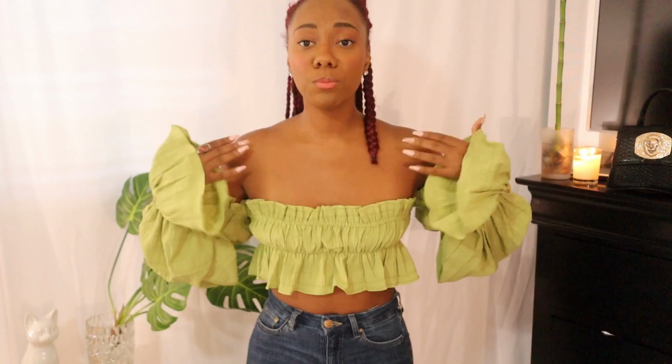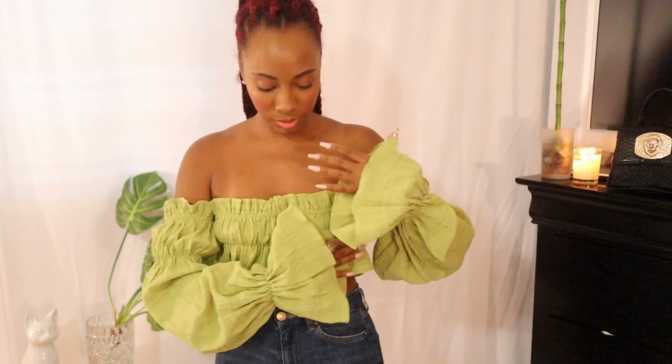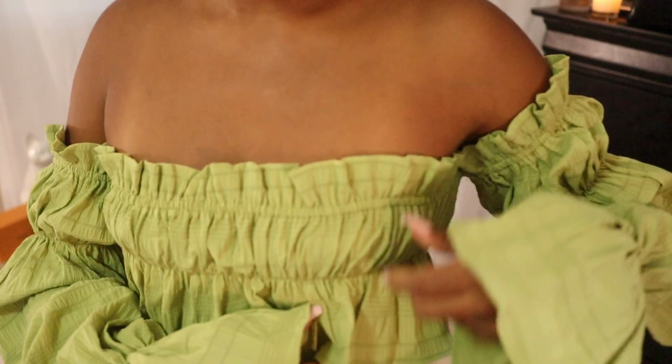It's supposed to fit over your boobs, okay? It's supposed to fit over it. But for this one, I'm gonna just get a little closer without me exposing myself. Like, this is supposed to be the boob part, right? My boobs are like, I wish I could explain this.